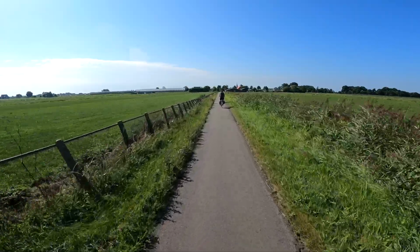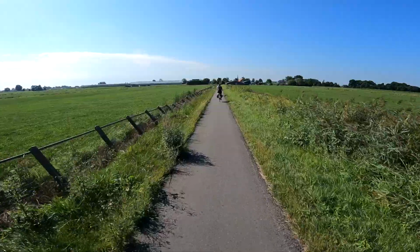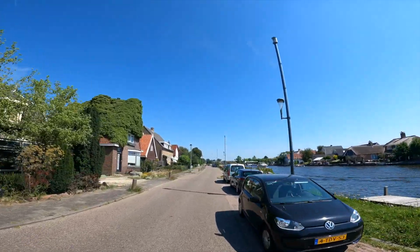One of the best things about these nodes is that it takes you along great bike paths and scenic routes, so you can experience a different side of the Netherlands. Like this. Enjoy your trip!